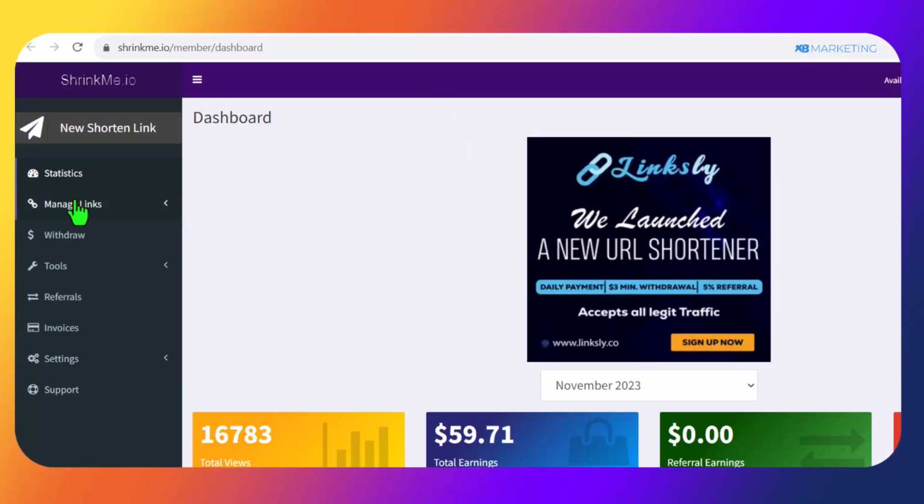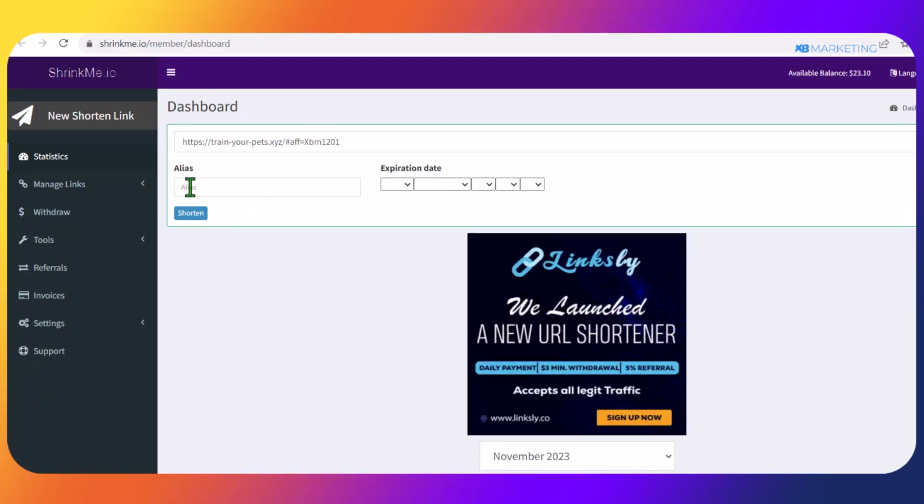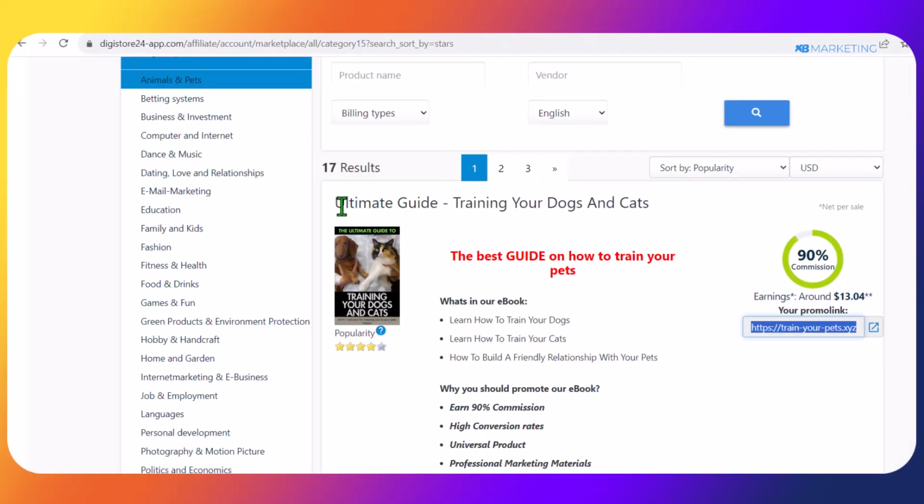And once you come back to your account, all you need to do is to click on this new shorten link. So once you do that, you want to paste your affiliate link in this box. And then you want to type in a keyword that resonates with that product. All right, so you can see right here, I am taking "for your pets" as an example. And the reason I'm doing this is obvious, because this product is going to teach people how to train their dogs and their cats.